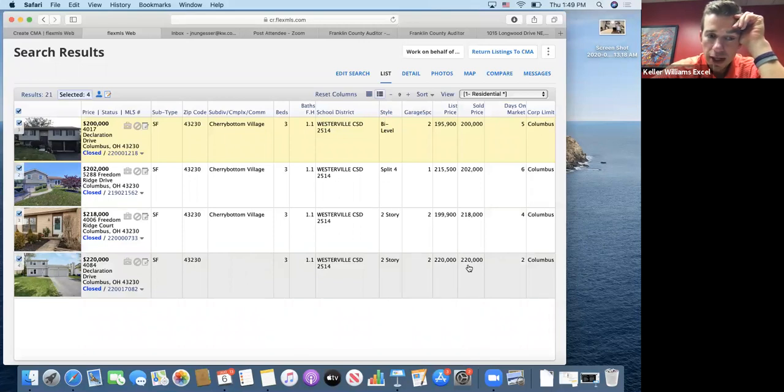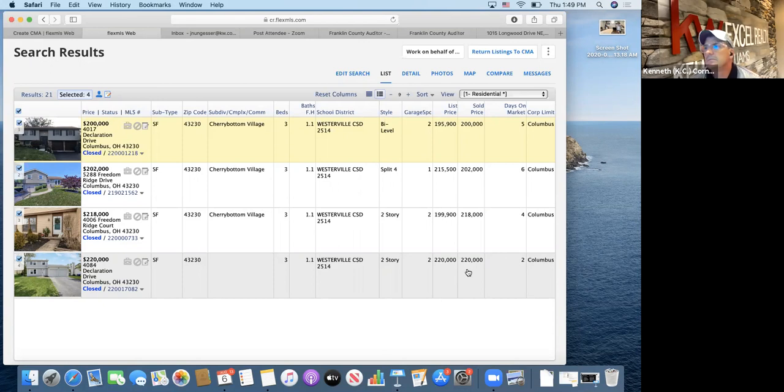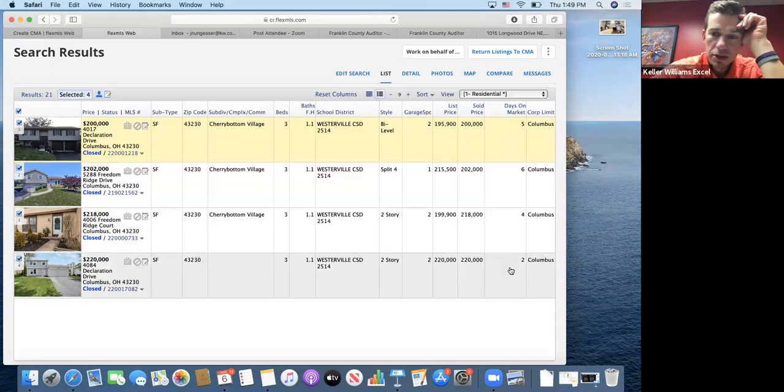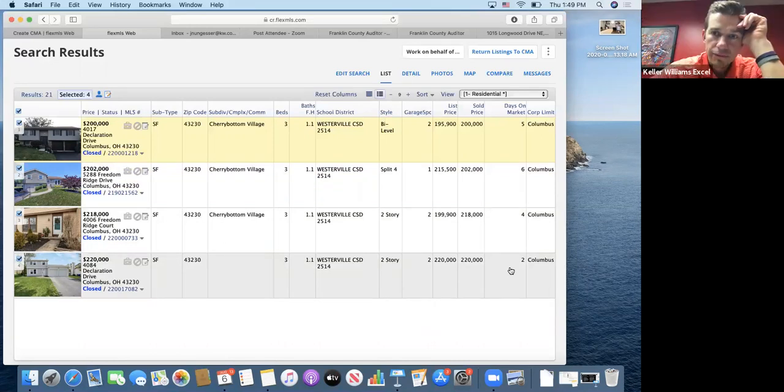You know what the best news is that I see here? Can anyone see some really good news on this for Dana? Here's over market. What about this column here? Days on market. What's that tell you? They go fast. They go fast, be ready, and hopefully very little stress for your seller.